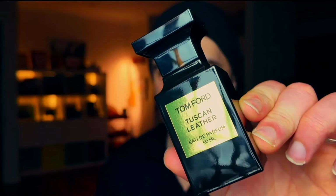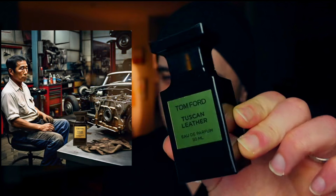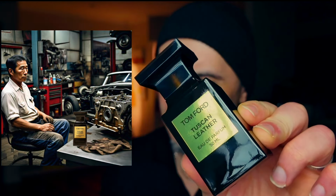Next up, we've got another Tom Ford. This was Tuscan Leather. As I mentioned in the previous video, this is an oily leather rag that's been used by a car mechanic. Now, I sold my Ombre Leather. I had the original Ombre Leather, and I sold it because I got tired of it. And after I sold it, I got better. And then I got this, and then I immediately got tired again. I guess I got retired.